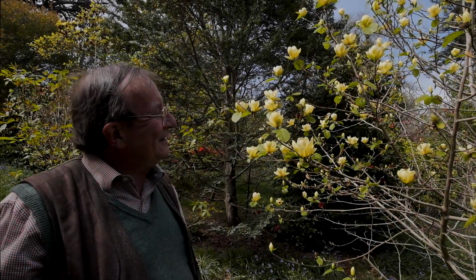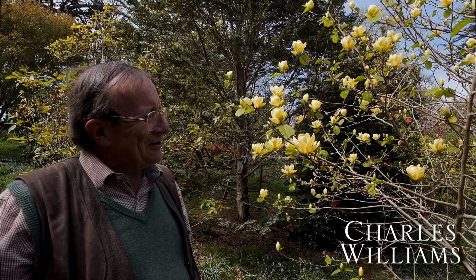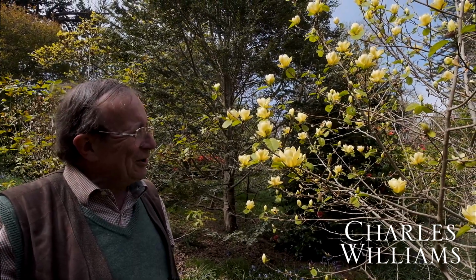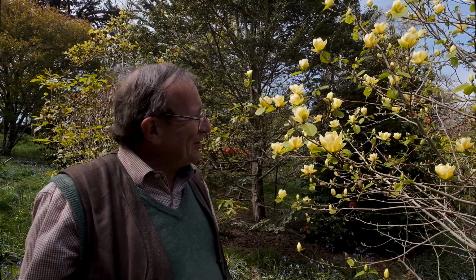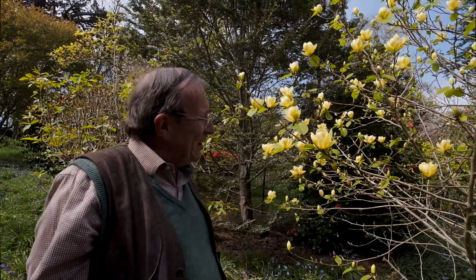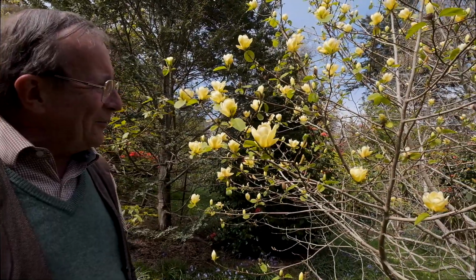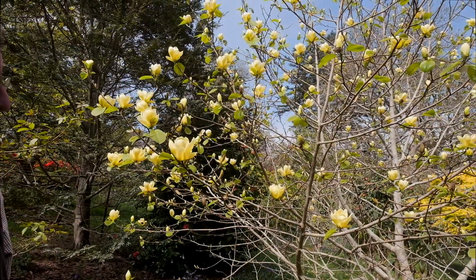So here we are, another week of lockdown and three nice magnolias for you to see, which you would have enjoyed if you'd been here, but sadly nobody's going to see them this year. The first of them is Magnolia Louis. Of all the yellow magnolias that have been bred, this is undoubtedly one of the best.